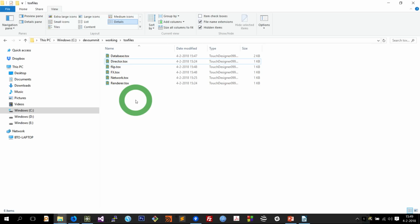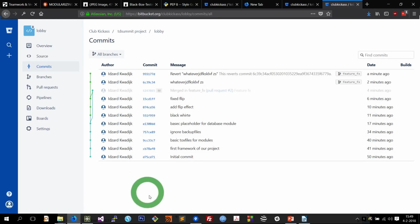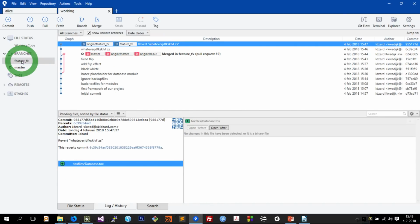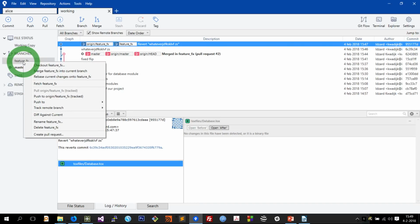Sorry, you had a question? When you closed a branch, but then you made some changes and opened the branch. Yeah, I closed the branch on Bitbucket, but on my own, yeah, I needed to pull checkout master here because I still had it here on my SourceTree. Ah, okay. So that was a bit stupid.